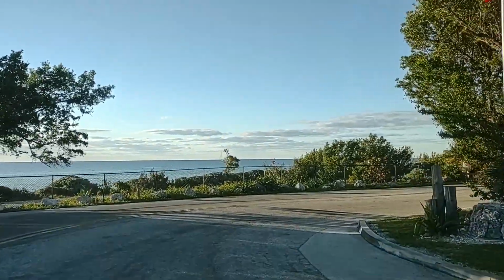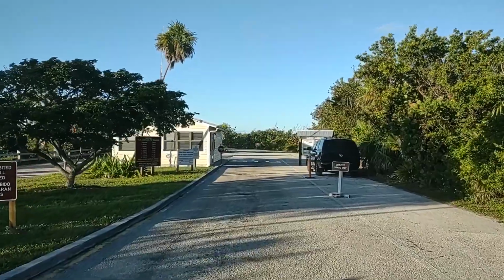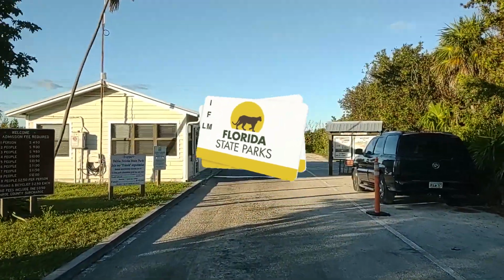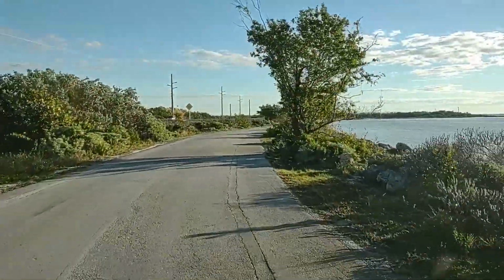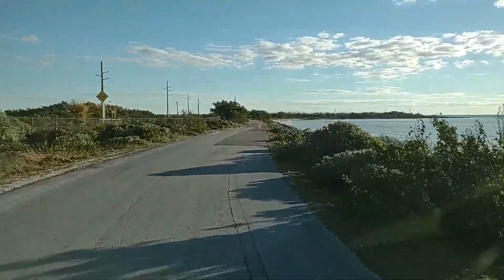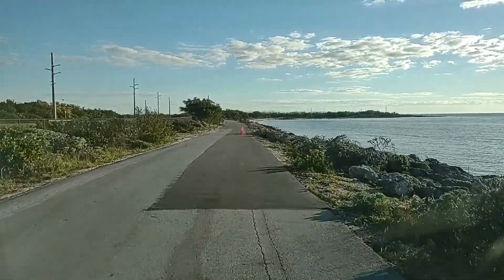All right, here we are. So entry into this park is $9 unless you have the park pass. All right, we got here first thing in the morning, just after 8 o'clock. We're just gonna drive around a little bit, make sure that we know where everything is that you can see here.